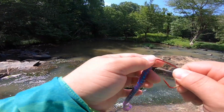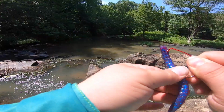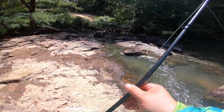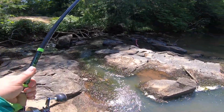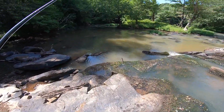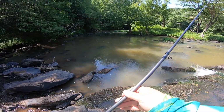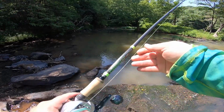We're gonna try it again right here too. I think this is the spot too. As a matter of fact, right here out of this little hole. I'm gonna get a little bit closer, then we're gonna try throwing. Got to be careful out here too, because if I'm not mistaken, there is a crap ton of water moccasins in here. Usually they're all up on these rocks. I'm surprised I haven't seen one yet.